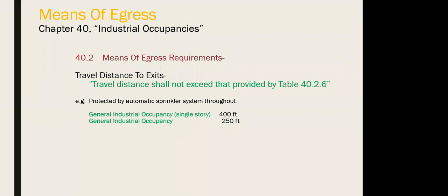Traveling distance for normal general industrial areas: for a single story, the maximum traveling distance is 400 feet. If you have multiple levels, it has to be 250 feet. So when you are designing the location of the stairs and exits from the mezzanine and first floor of the industrial area, the maximum traveling distance should not exceed 250 feet, which will limit the number and location of the staircases and exits. For the high hazard area, the traveling distance should not be more than 75 feet.